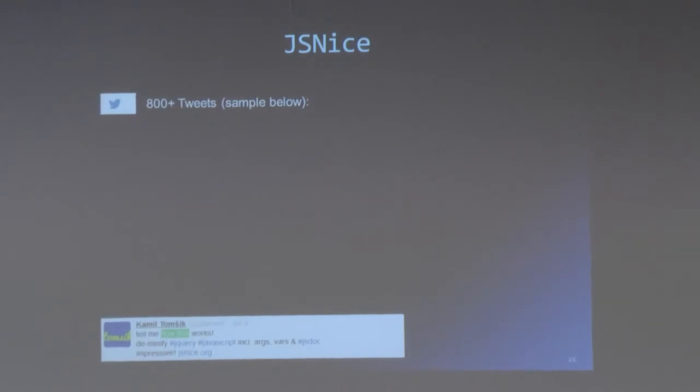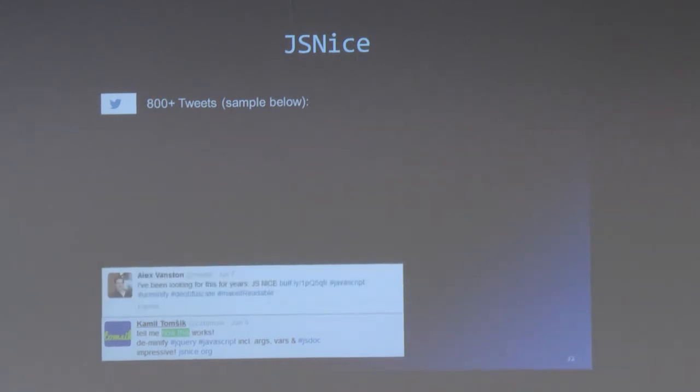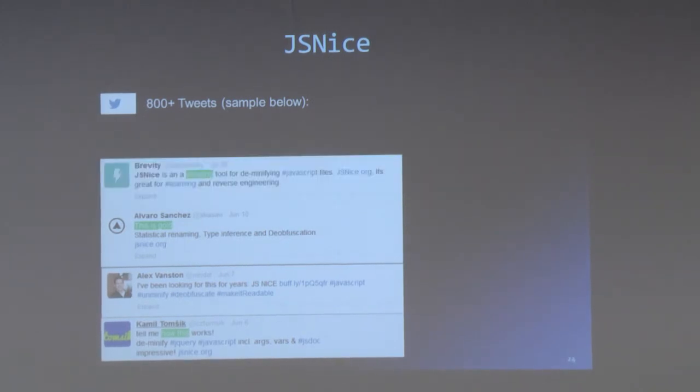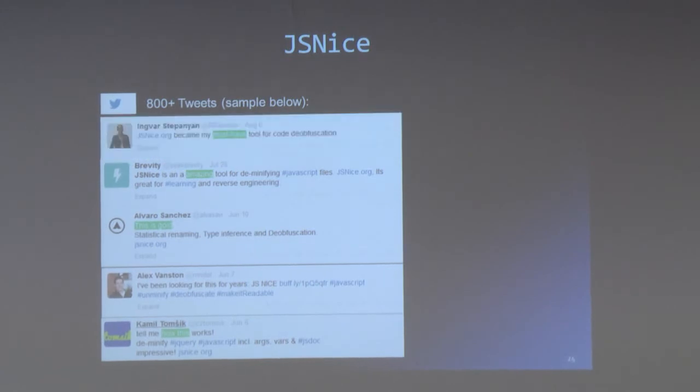So over time, this system has become very popular, okay? It's more popular than I think we imagined it was going to be. So it has many tweets, and there's this guy, right? Once we released it, this guy's like, tell me how this works, right? Some guy is writing on Twitter. Many more people are writing here. I've been looking for this for years. This is gold. Statistical renaming, type inference. This is an amazing tool, and so on. So there are a lot of these tweets that people wrote over time.